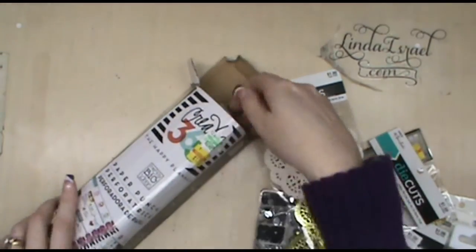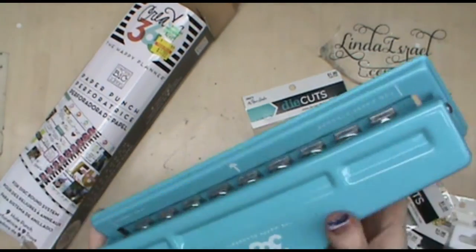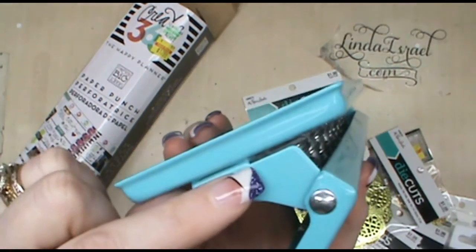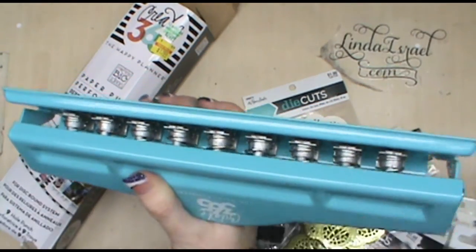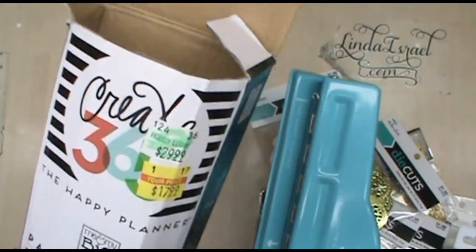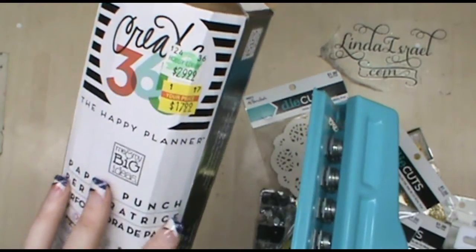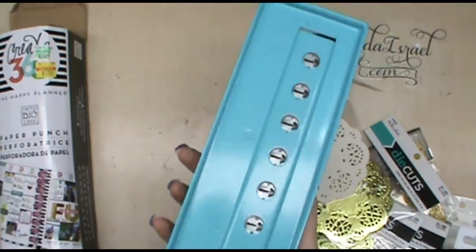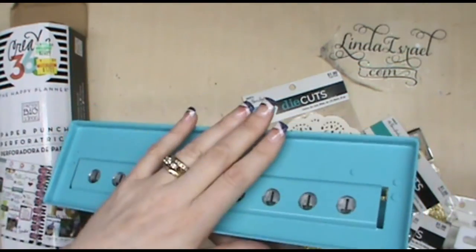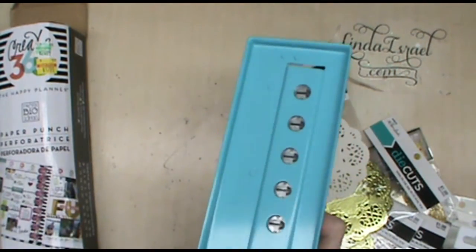The other thing that I got was a punch. So this punch is for the 9-hole punch, but I tested it. It has an opening on either end, which means I can slide my paper through and punch it again. I just need to line it up. I got this on clearance price of $17.99, which didn't require me to use a 40% off coupon, because someone had either opened the package and the tray was missing, or they broke the tray or something, because the tray that's supposed to catch all of the bits is missing.